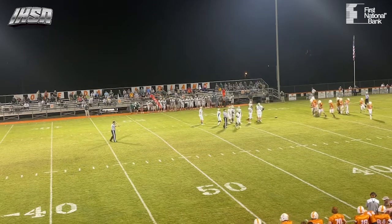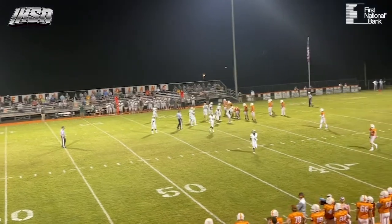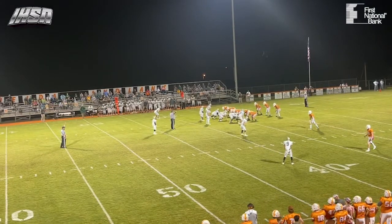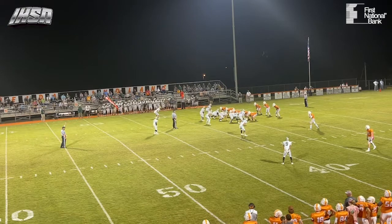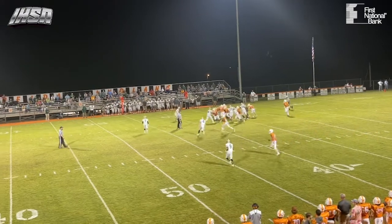From the 35-yard line, Oneida with a first down and 10. T.J. Meredith, the tailback. Or no, he's going to be running back to the left. Phillips to the right. From the shotgun, Rector with two receivers to the left. First and 10 from their 35. Here's the snap. Give T.J. Meredith over the right side.